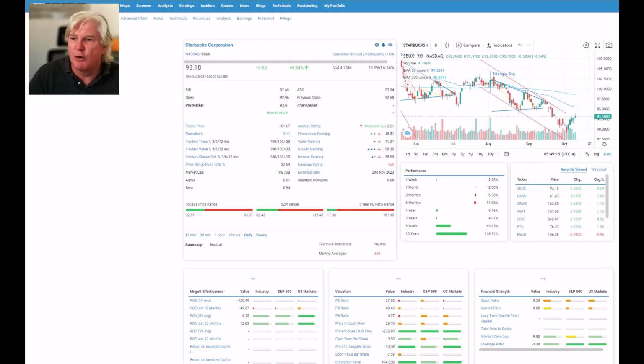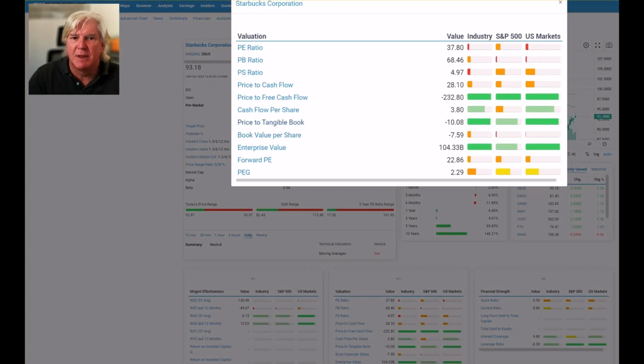So what's been going on with Starbucks? Let's take a look at some of the valuation parameters here. The PE ratio is high. This stock is not cheap at all. But they have been increasing sales mainly through price increases, not transaction increases. They do have the capacity to increase transaction volumes down the track.